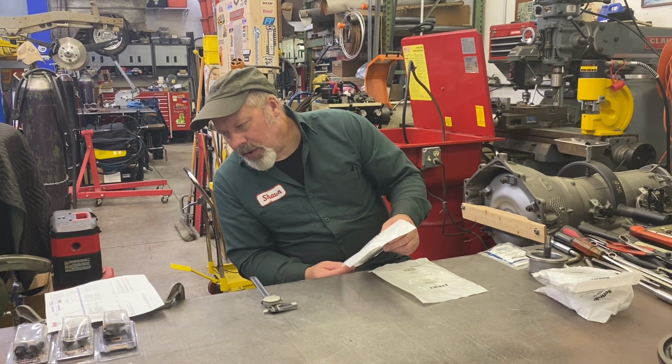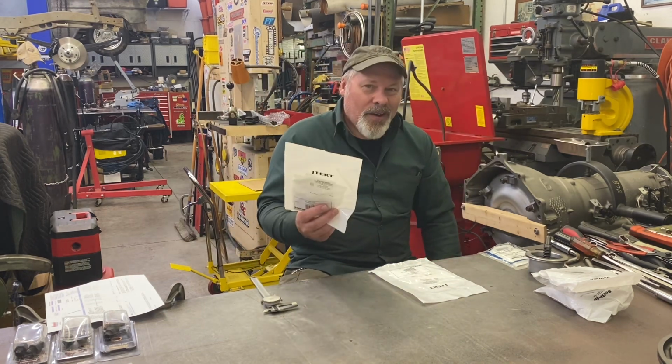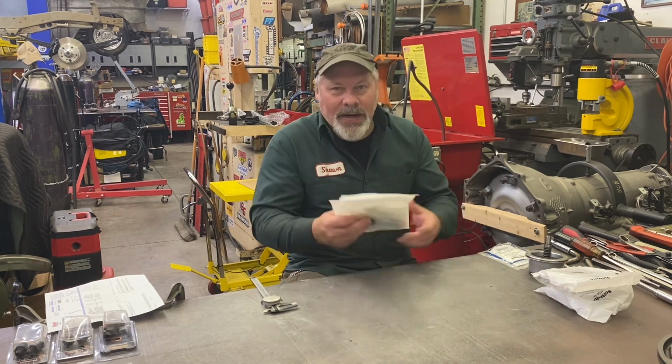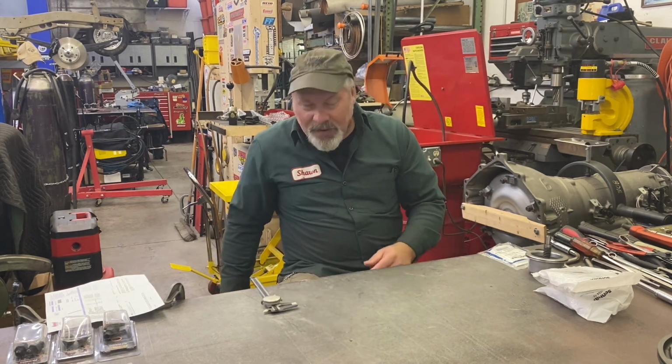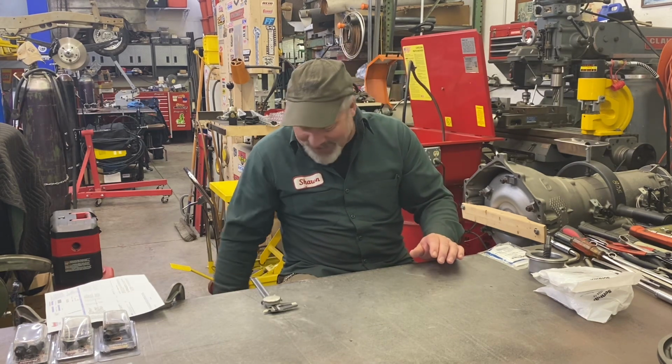The G10 bearing kit, $16.79. You go on eBay, these will be $30. So that is a good deal, because you got to add tax on everything, and I qualified for free shipping. I always qualify for free shipping. I will spend extra money to get free shipping.